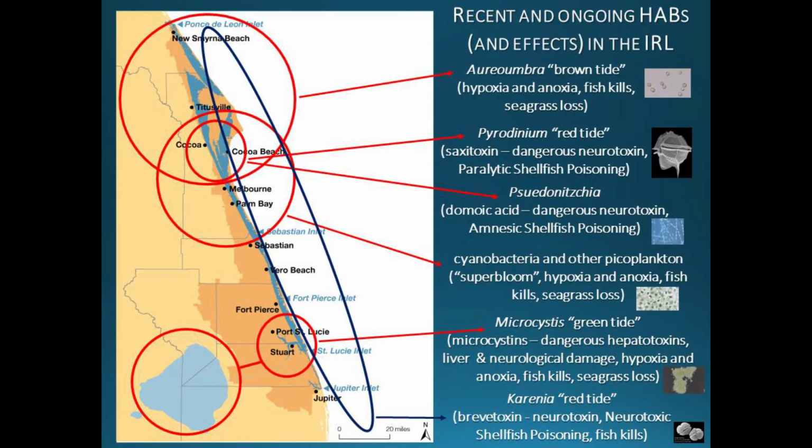That's what it was. Non-toxic algae, but it still devastated the seagrass beds up there. I talked about this, the microcystis. This is the green tide, we call it. It turns the water green. These produce microcystins. These are really bad hepatotoxins. They can destroy your liver. Some people contend they can give you neurological damage. These can also cause hypoxia, anoxia, fish kills, and seagrass loss.